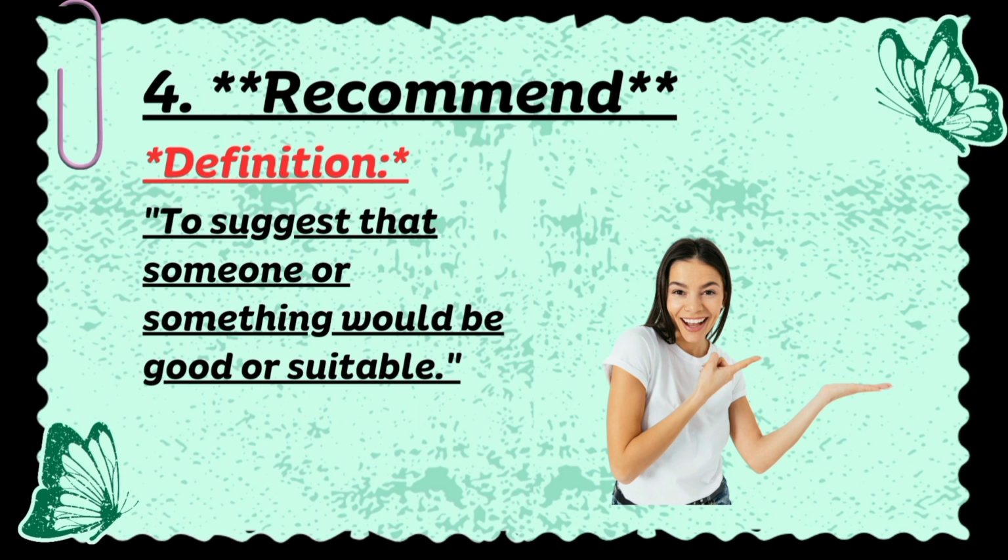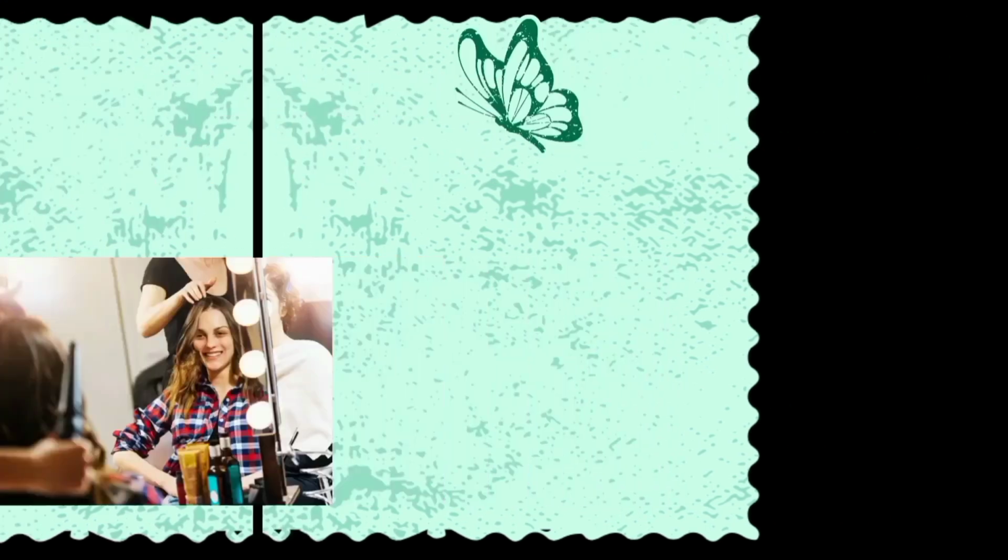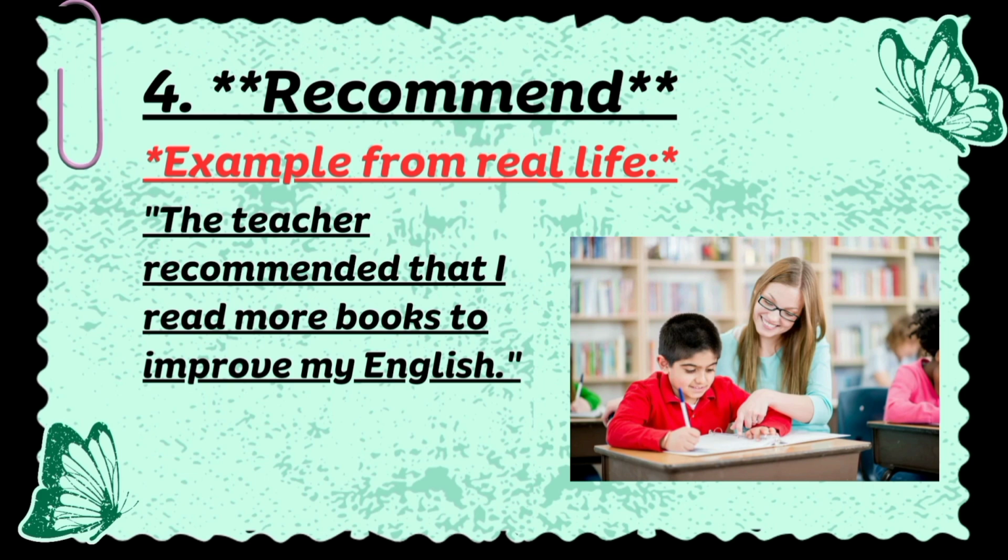4. Recommend, definition: to suggest that someone or something would be good or suitable. Example from the story: Emily explains to Bella, "No, this is my first time. My friend recommended it." Example from real life: The teacher recommended that I read more books to improve my English.